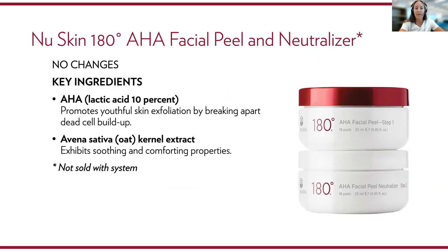Again, we still have available for those individuals who want it and love it the AHA facial peel and neutralizer. This hasn't been changed, so it still has the 10% lactic acid, and then the avena sativa or oat kernel extracts. So again, this is something that can be used 3 times a week to really help bolster that exfoliation and make it so that you get that greater skin brightness.